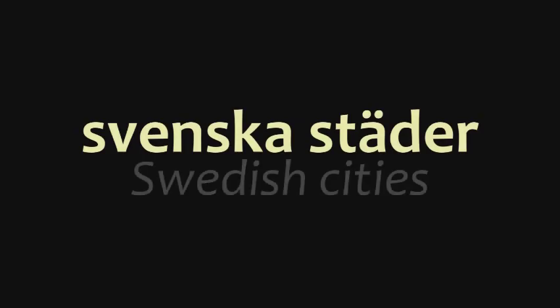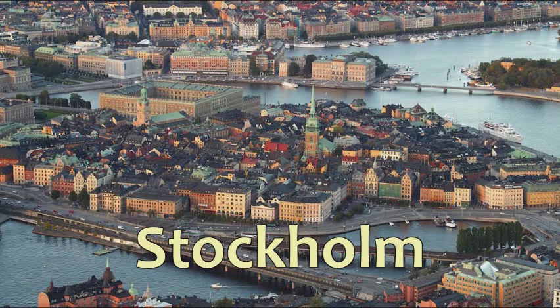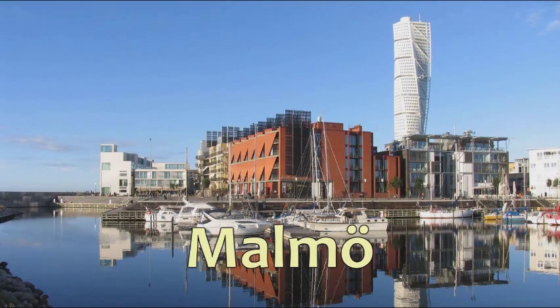Svenska städer, or Swedish cities. The word städer comes from singular stad or city. Stockholm, Göteborg, Malmö.